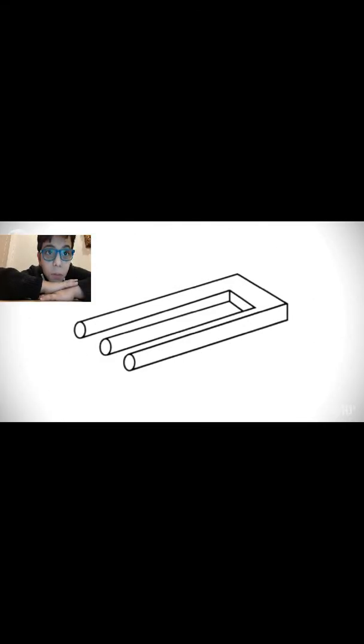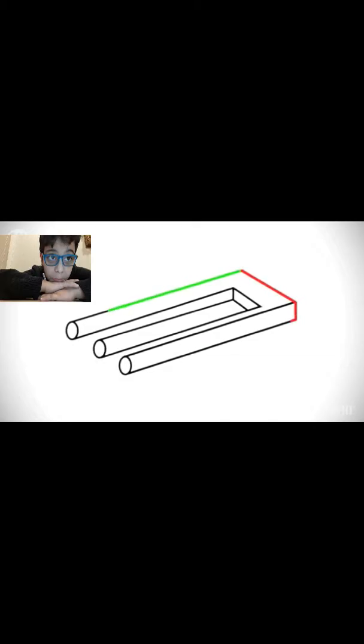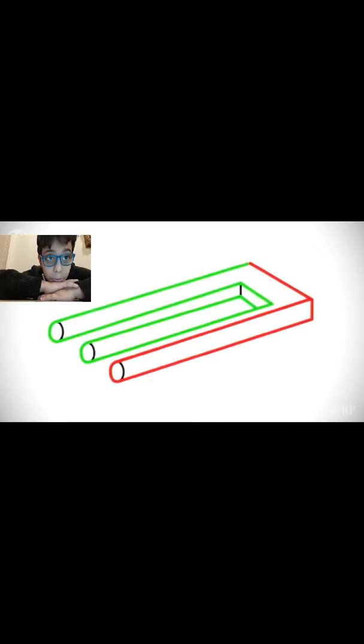9. Blivets. This is a blivet, otherwise known as a devil's fork. Looking at it from the top, we see 2 rectangular rods, but focusing on the bottom, we find 3 cylindrical poles. When our brain is confronted by an impossible object like the blivet, it tries to explain it by interpreting it as a familiar object, in this case a fork.